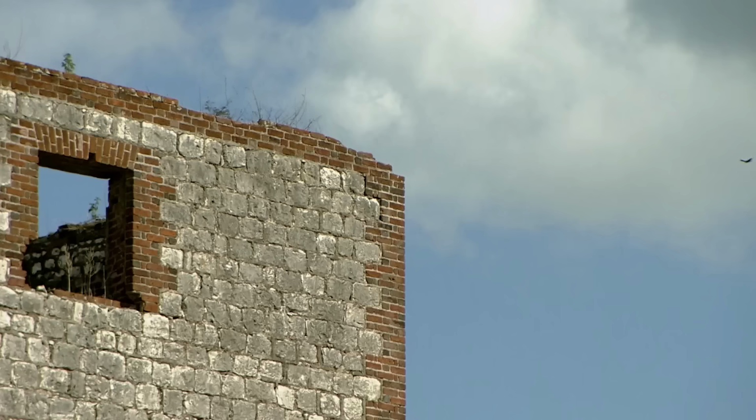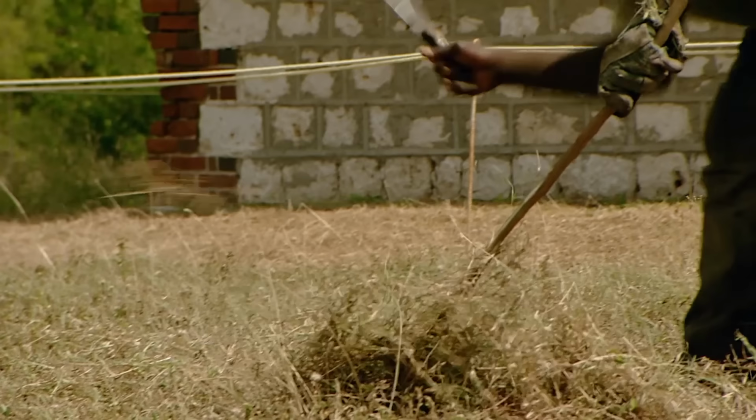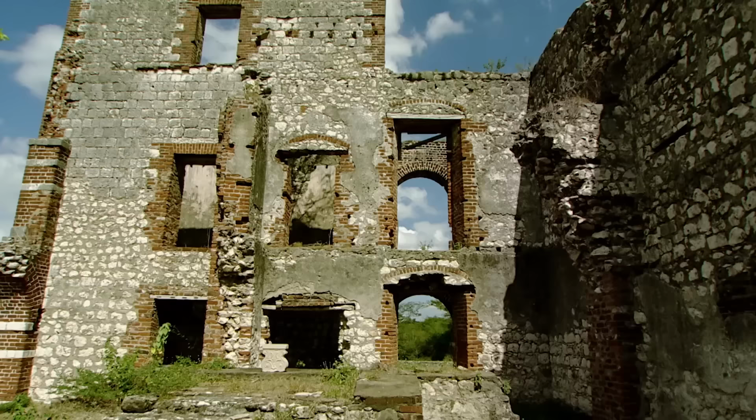The British expelled the Spaniards when they occupied Jamaica in 1655. Their architectural imprints are all over the island. One of the most impressive is Colbeck Castle, which served as a fortress against possible Spanish retaliation.